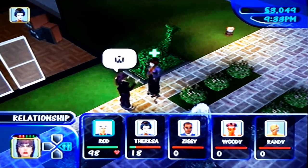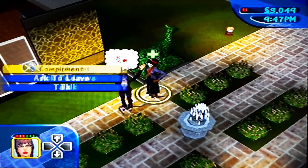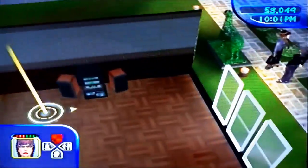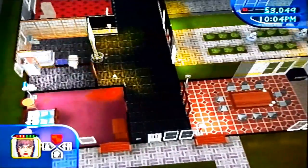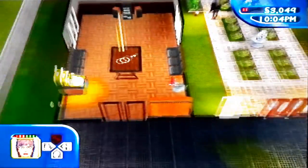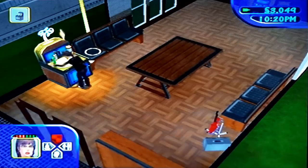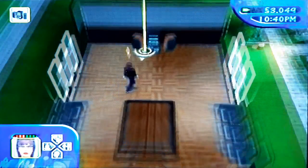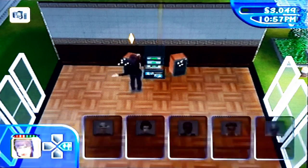Oh, look at that. Okay. What else can we do? Let's, for example... I could buy something, but I don't really have a lot of options now. I feel so bad that I'm gonna drink something. I'm gonna dance for a good mood.